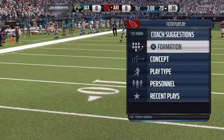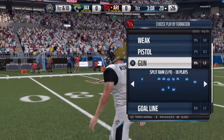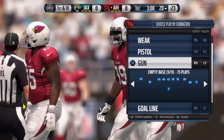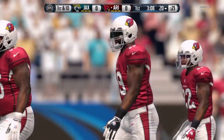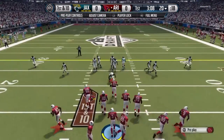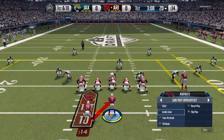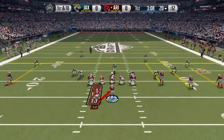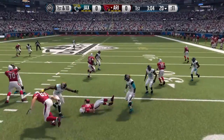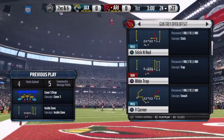Touchback now as the ball comes out to the 20. First down at the 20. Off the right side, Brown. That's a quick 4 yards to start this game.